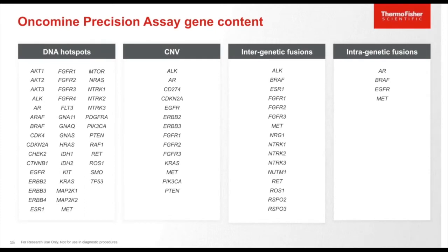As I mentioned earlier, the Oncomine Precision Assay covers 45 genes for DNA hotspots. It includes all the important actionable genes like EGFR, BRAF, KRAS, and NRAS, along with IDH1/2, plus 35 other genes. For the CNV targets, we have about 14 genes, and it includes FGFR1, 2, 3, KRAS, MET, and CDKN2A and PTEN genes. For the fusions, it includes the previously known ALK, RET, ROS1 fusion targets, and also the newer fusion driver genes like FGFR1, 2, 3, NTRK1, 2, 3, and covers the intragenic fusions from the BRAF, EGFR, and MET genes, including the MET exon 14 skipping assay.